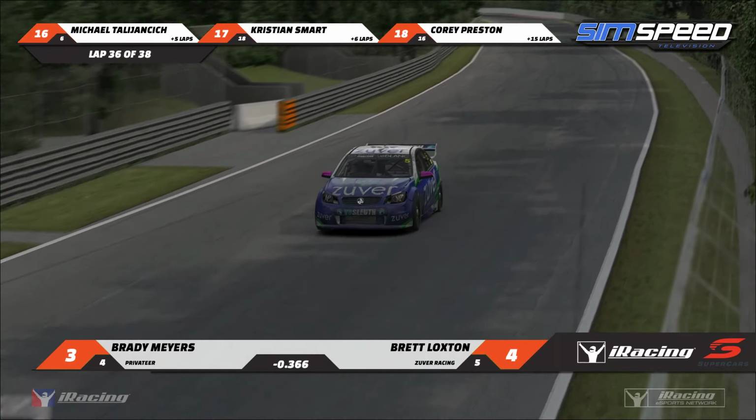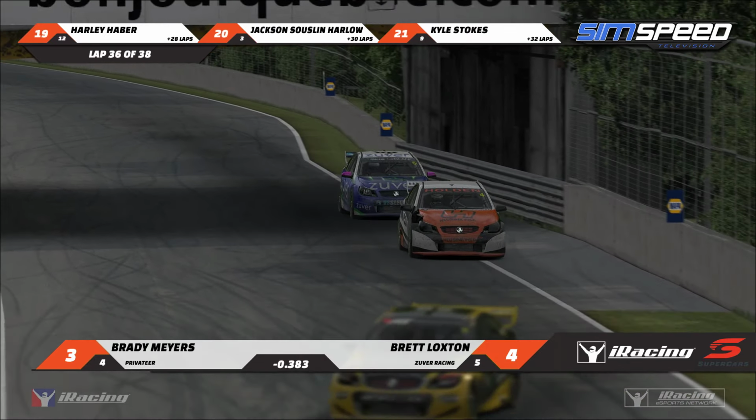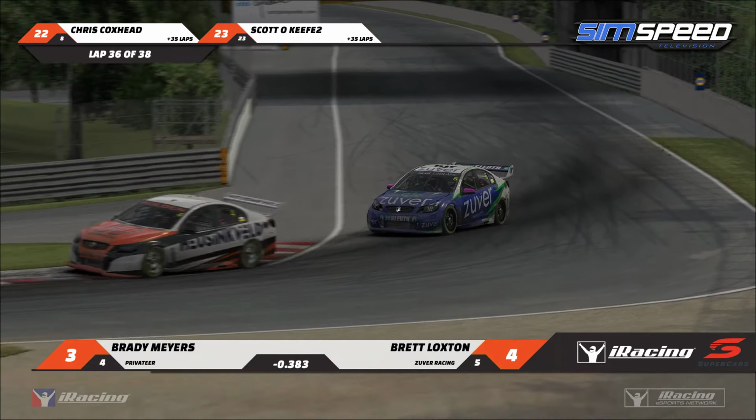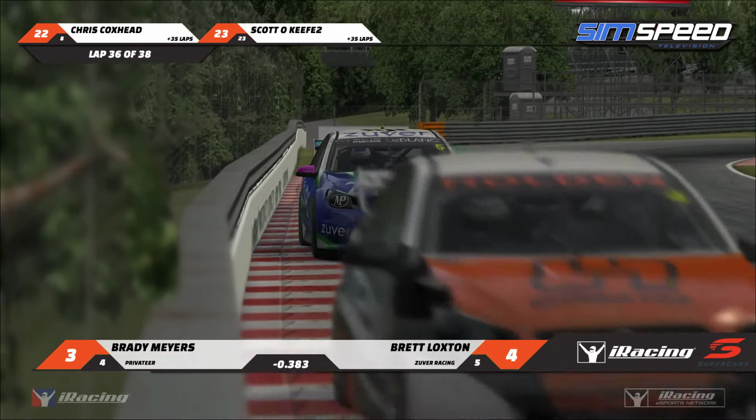Not ideal, but definitely a position gain there for Zach Baker. He moves himself up into the final position for the top 10. Myers has gotten past Brett Loxton.